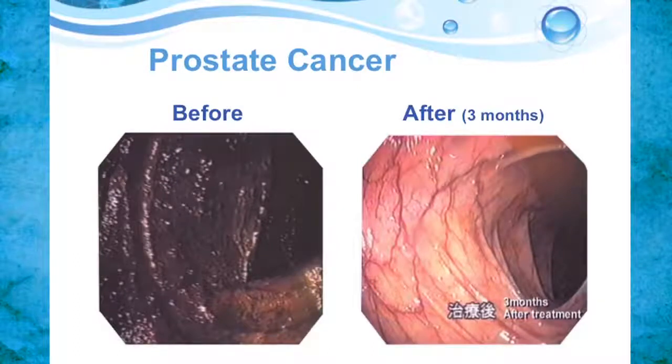And here's a third picture. A man, prostate cancer, 52 years old. Clearly we can see that whatever this man's been up to for about 40 years has been very oxidizing, extremely rusting for the insides. Now, following Mr. Shinya's technique, 3 months later it looks like this.